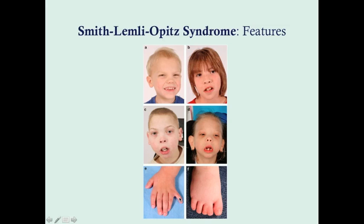You also see here the polydactyly, a very proximally placed thumb. And here is the classic syndactyly. I can't tell if this is a cutaneous or a bone syndactyly of the 2nd and 3rd digit.